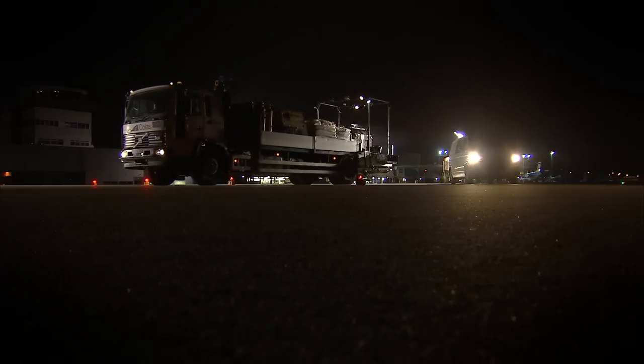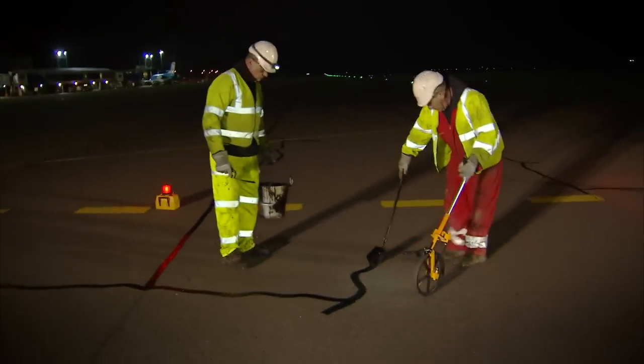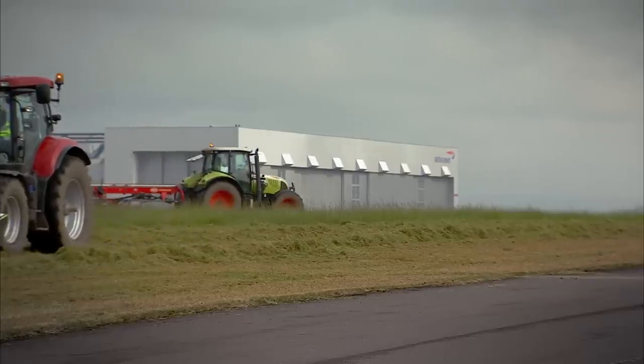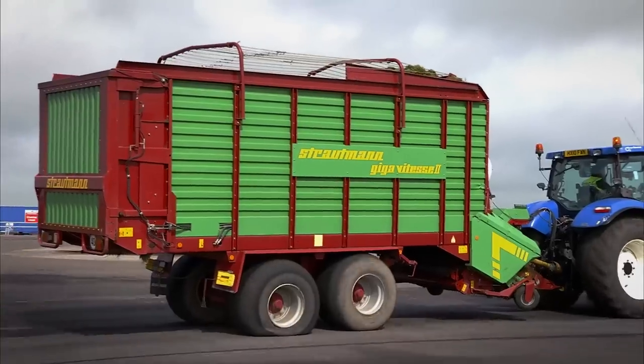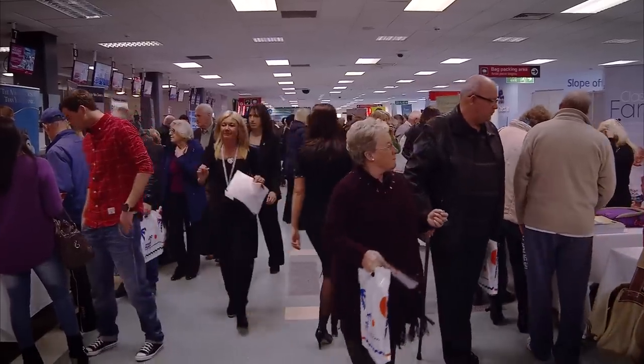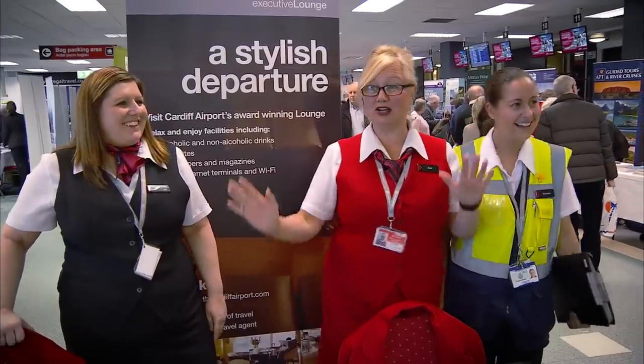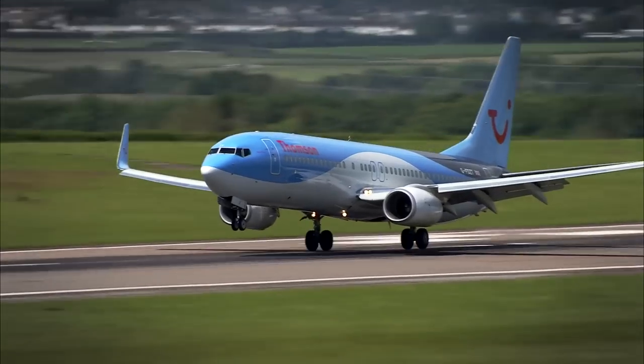Coming up, there's a long night ahead for the runway repair team as they battle to get the job done before the first of the morning departures. There's an aircraft coming in, so we're all going to have to move out of the way now. With hundreds of acres of grass to keep trim, not everything goes to plan. Looks like there's a puncture on the wagon. And hundreds arrive at the terminal building, all looking for a holiday bargain. There's no business like show business, dear.